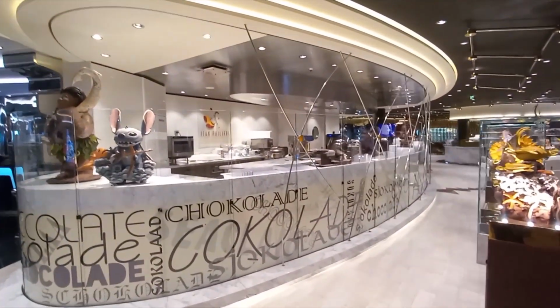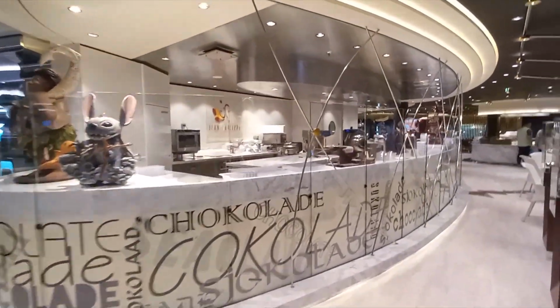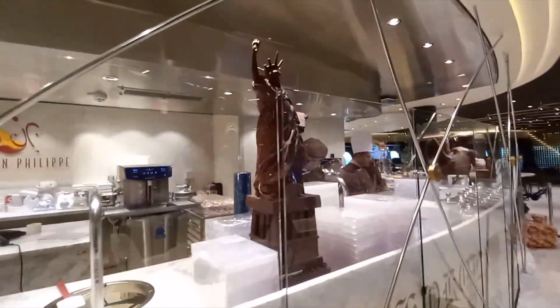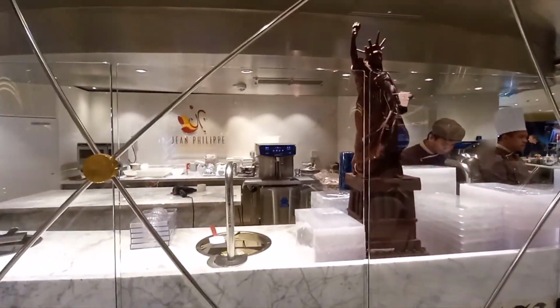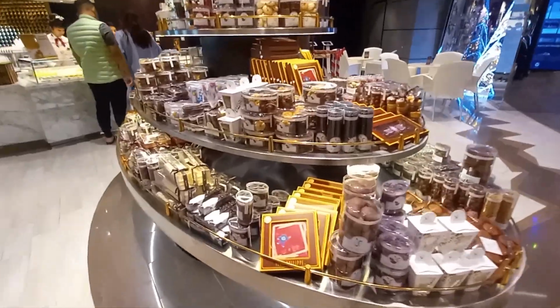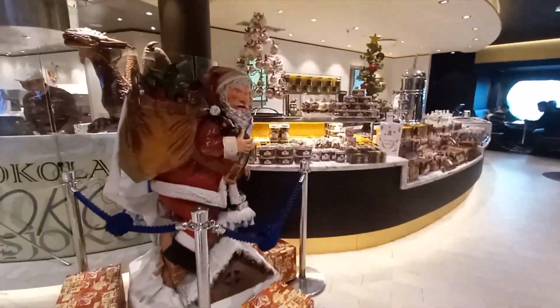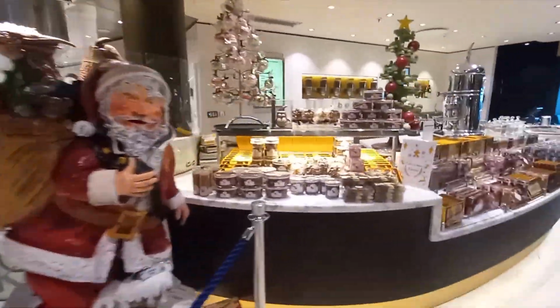Now for hangouts. There were plenty of bars or cafes to sit down and have a drink and sometimes a snack at. I didn't like the frozen drinks. For some reason, the frozen drink mixes tasted weird to me, but any drinks that weren't frozen tasted great. Jean-Philippe Cafe, the chocolate cafe, sorry if I mispronounced that, was beautiful, but it cost extra, so we just looked and smelled. It smelled so good.